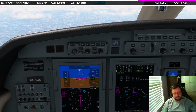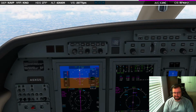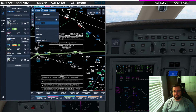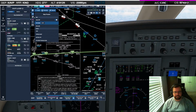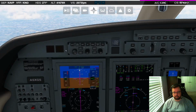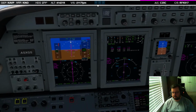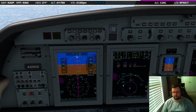Alright, feeling okay about this so far. I was ahead of all that. I like it when I'm ahead. And just to go back to the plate real fast for the arrival. This is an overlay real fast. At Renty, fine. At Jeter, I want to be at 240. So 5 minutes to Renty.